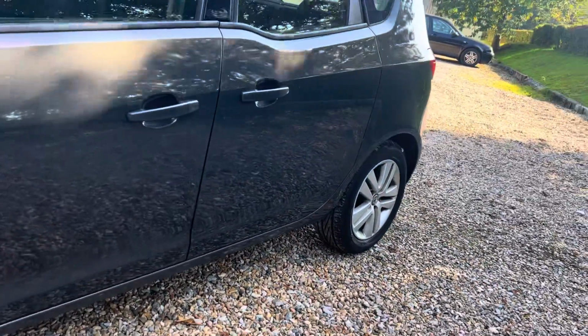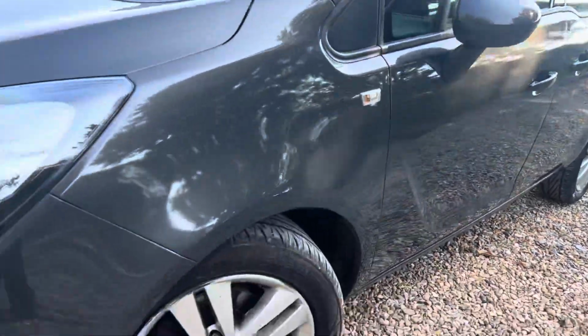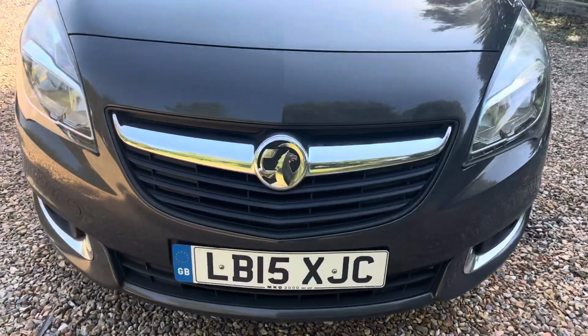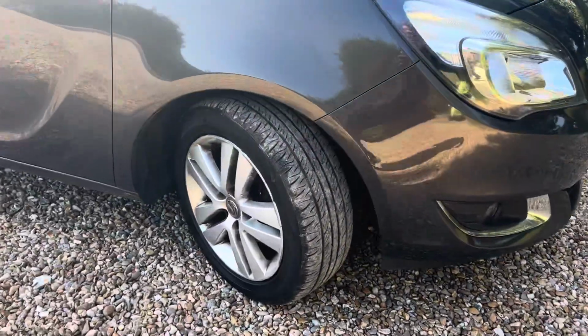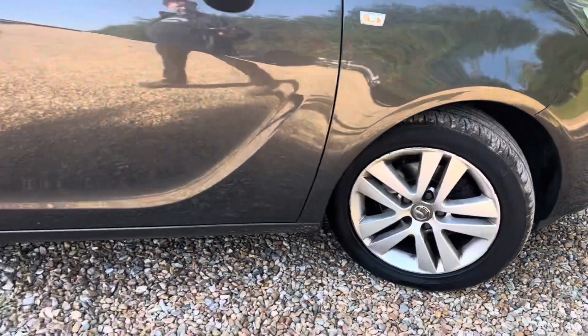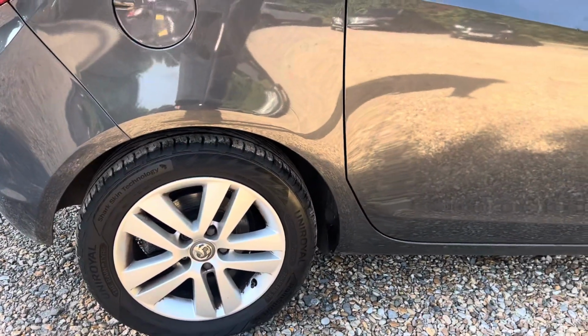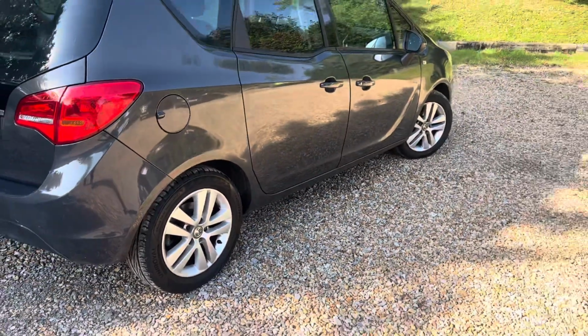If I look down the side of the car there, it's a fairly minimal amount of parking dents, that sort of thing. No scuffs on the corners, and the alloy wheels all look to be in good order too. It looks as if it's got good tyres fitted all round, and I can see that this one at the back looks to be quite a new tyre. That's a Uniroyal, so hopefully that means the others are reasonable as well.